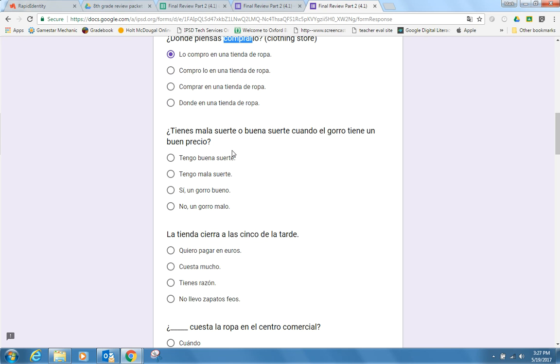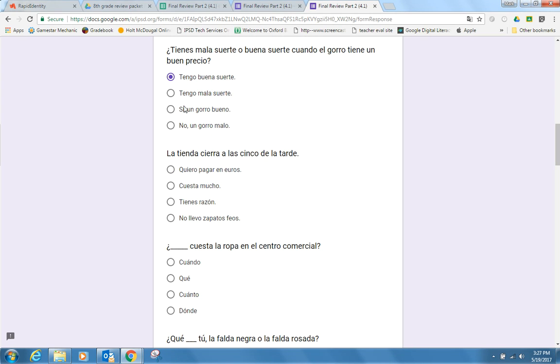Next, ¿tienes mala suerte o buena suerte cuando el gorro tiene un precio bueno? Do you have good luck or bad luck when the hat has a good price? Tengo buena suerte. I have good luck. It's obvious you didn't understand the question if you answered yes or no. That was not a yes or no question. La tienda cierra a las 5 de la tarde. The store closes at 5 in the afternoon. This was a tricky one because these answers don't really seem to make sense.